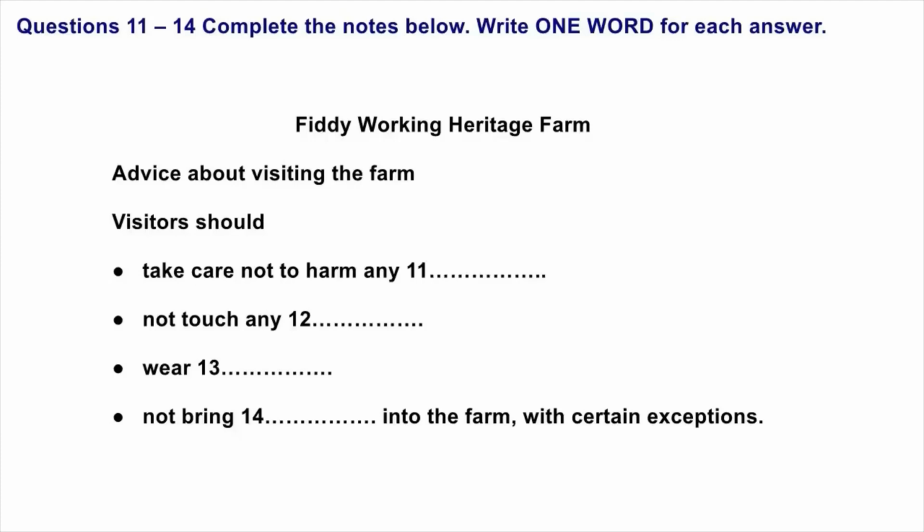I don't think any of you have brought dogs with you, but in case you have, I'm afraid they'll have to stay in the car park unless they're guide dogs. I'm sure you'll understand that they could cause a lot of problems on a farm.